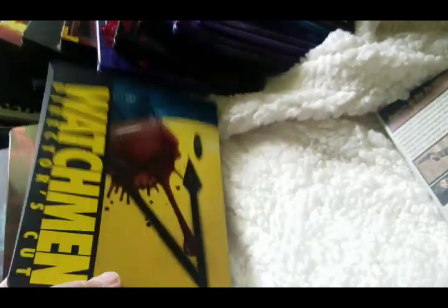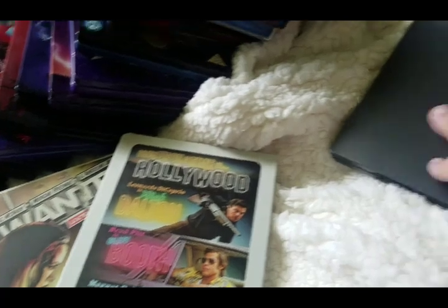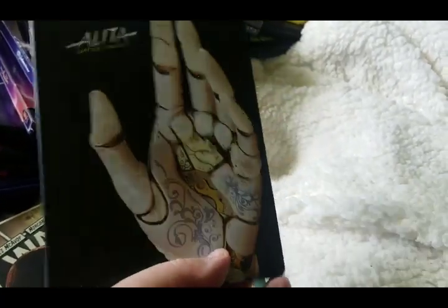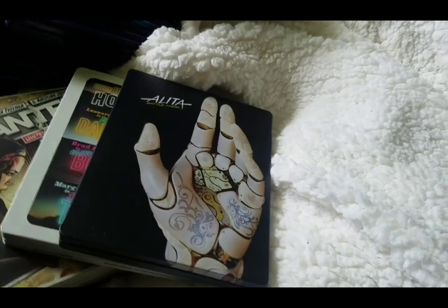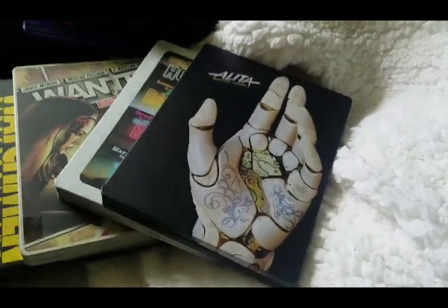Shutter Island. Watchmen. Wanted. Once Upon a Time in Hollywood. And finally, Alita Battle Angel. Was not the biggest fan of this movie, especially the second half, which I thought they were trying to rush too much, but I don't know. I got it at Best Buy. I never saw the steelbook in person, so I figured why not pick it up.